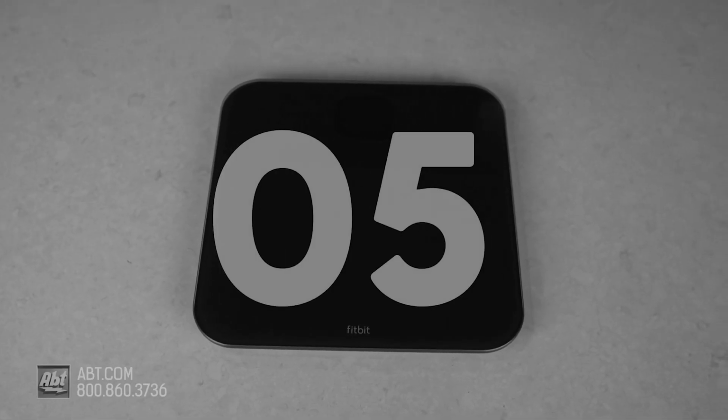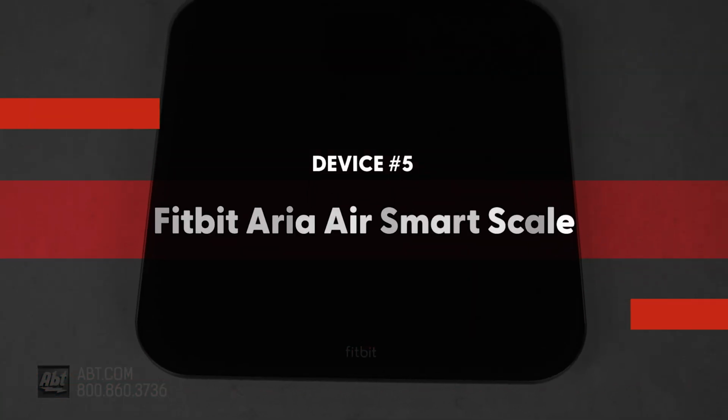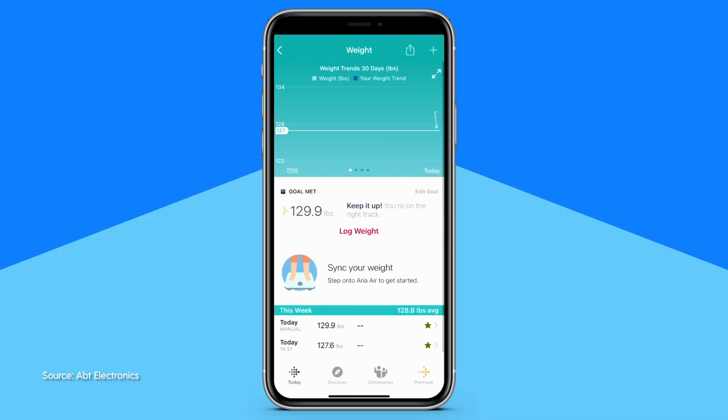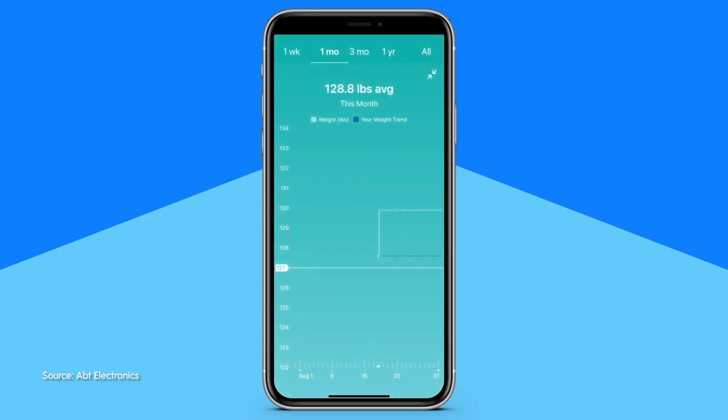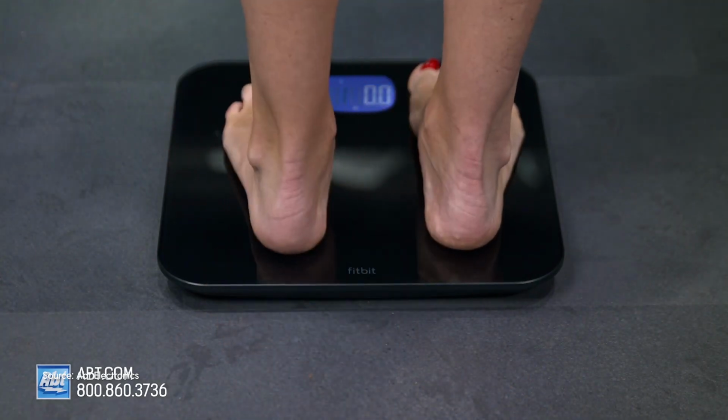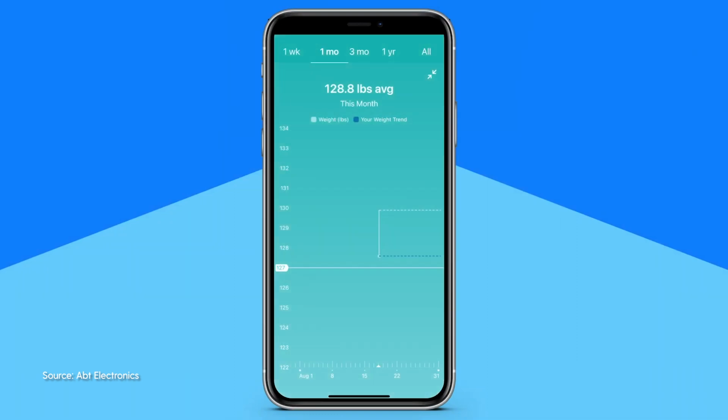And rounding out our smart devices for the day is item number 5, the Fitbit Aria Air Smart Scale. Unlike other smart scales we've featured before, the Fitbit Aria likes to keep things simple. It only measures your weight and your BMI. But where it really shines is how it uses this data.